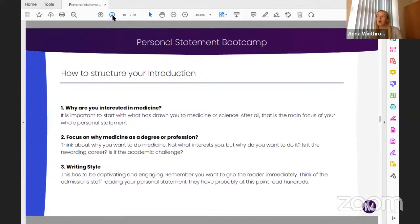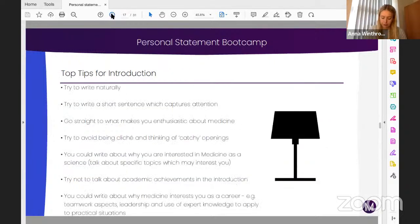And then writing style, we want to be captivating and engaging. You want to grip the reader. So if you can think of something that's going to do that, definitely do it. And it's just that point again about them reading lots and lots. Okay, try to write naturally. So what we were talking about earlier, what they were saying didn't sound very natural. I don't think you'd start talking about an encyclopedia to your friends at school.